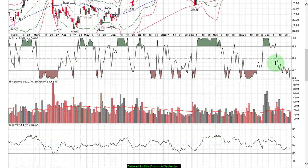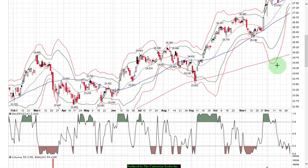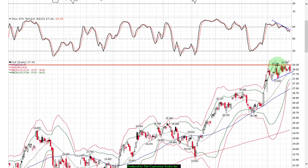I'm not loving the stochastics and RSI, so I think we have some backing and filling here to do on the banks. I would not go buying them this morning.